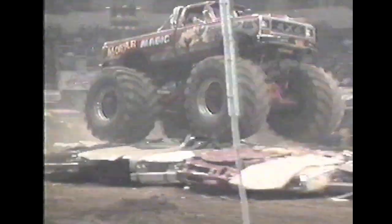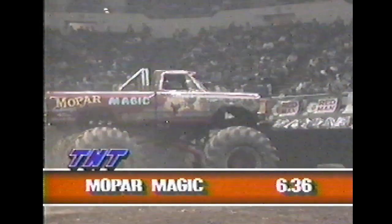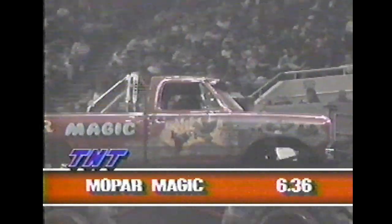Mopar Magic had to back pedal at half track. It's going to cost him some important time. Now, what do you mean by back pedal? Had to pull out of the throttle, get the truck straight, and then go back in the throttle. Still nets a 6.36. That is not a bad time for Gary Wiggins out of Williamston, North Carolina, and the Mopar Magic Dodge.